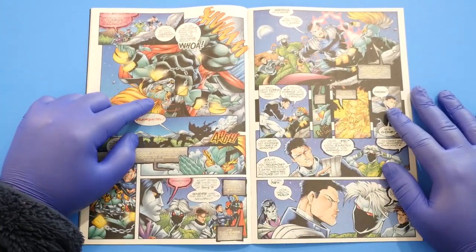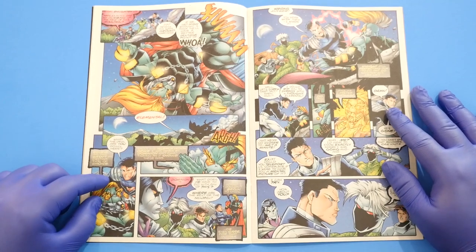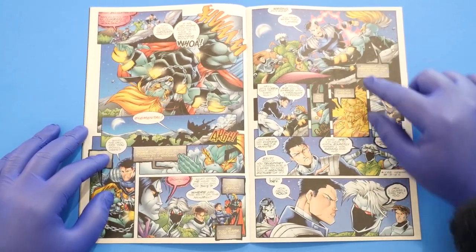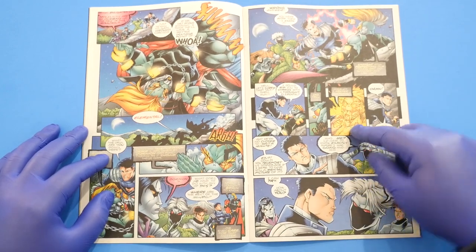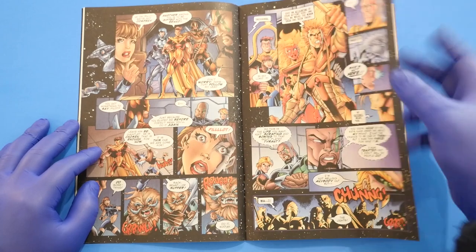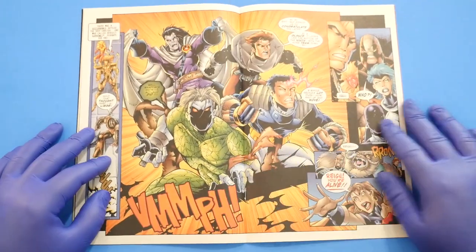And so Elemental just kind of falls out in the wrong place, ends up here, and he's just like, oh man, I'm not supposed to be here. And they're like, hey, we're going to fight you. And he's like, nope, I'm out. And he disappears. Let's just keep going forward here.